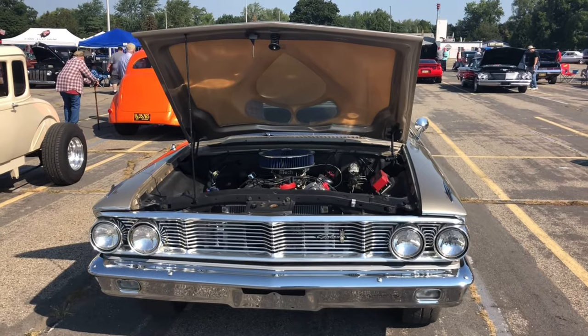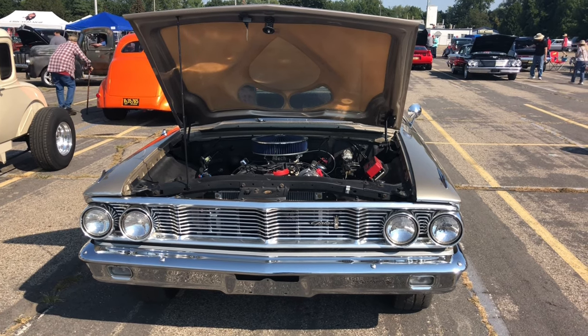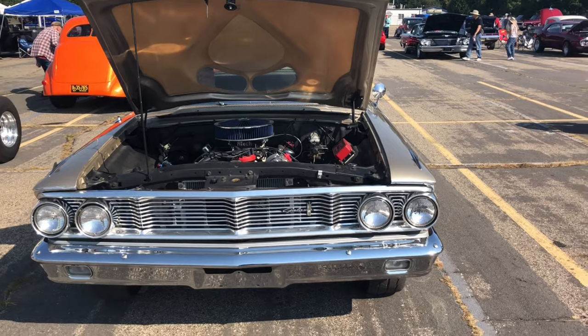Found another Ford, a nice one. Real nice one. I love these cars. This is a '64 model, and you can hear something rumbling on the side of me. I'll let you guys look. It's a beautiful car. It's a 1964 Ford Galaxie 500, guys, with a 408 engine.